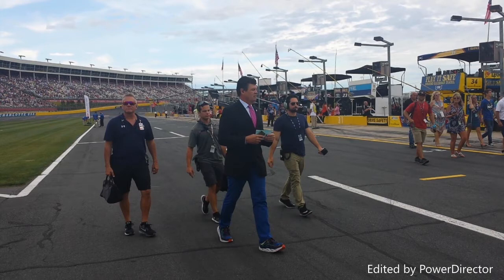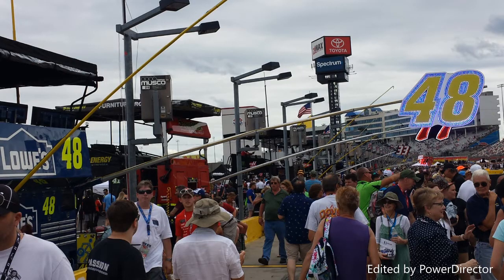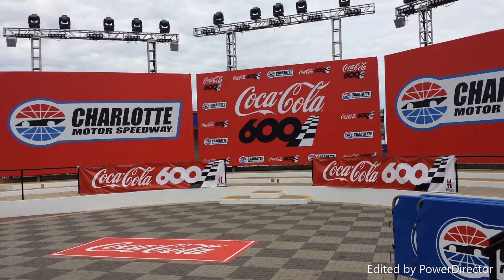There you see Michael Waltrip on the grid. I got a really quick picture there. It wasn't the best picture; he wasn't exactly ready for it, but I asked him and made sure that he was cool with it, and I took a picture real quick. That was the one really quick picture that I got with a driver, or former driver, current announcer.